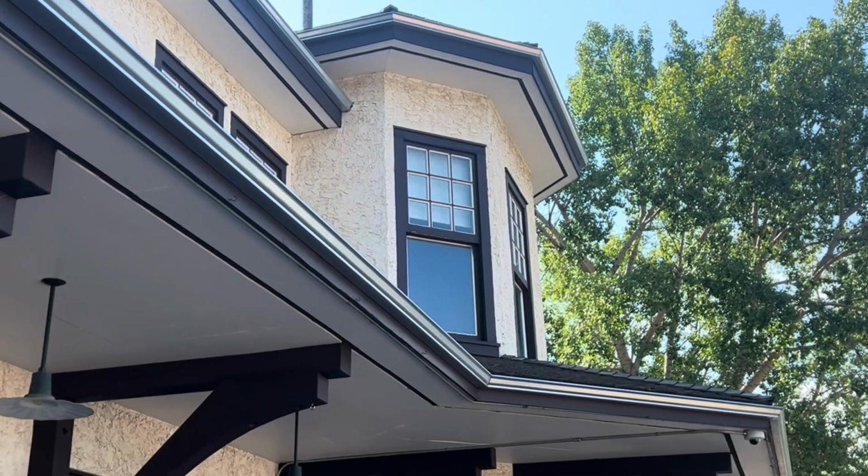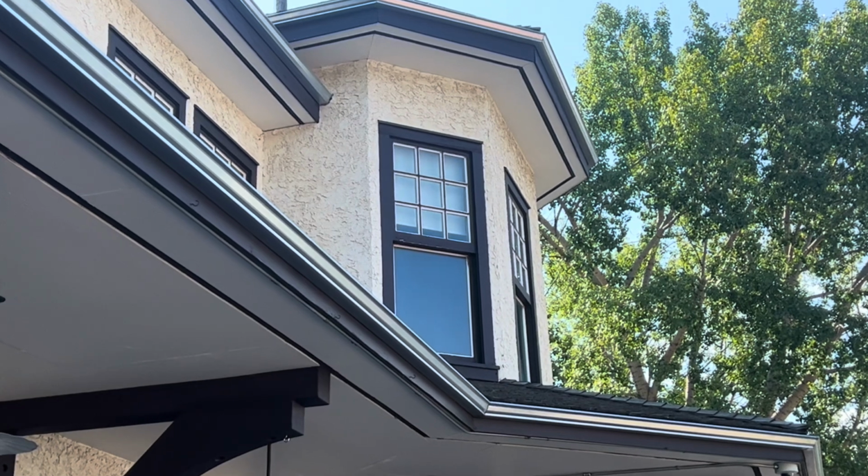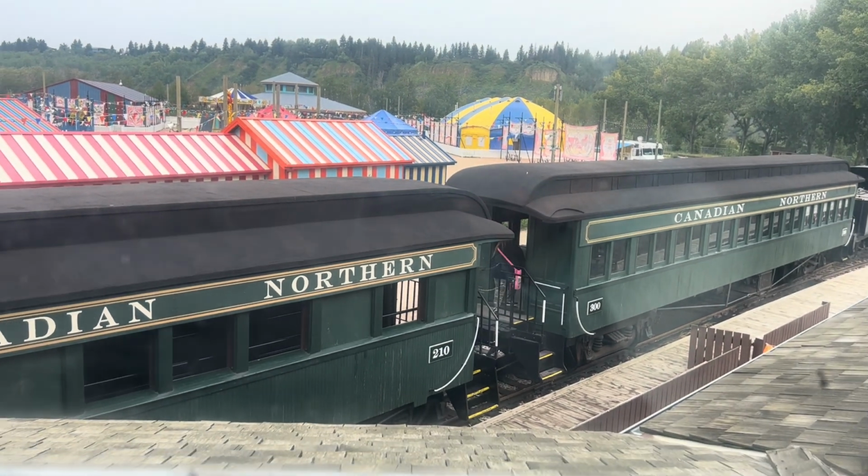Now, one of the most important parts of a station is that big bay window we see at the top. And that's the place where the station master could be keeping an eye on what was happening on the grounds of the station, on the platform. So if there were grain elevators here, he'd be able to keep an eye on what's going on at the various elevators.